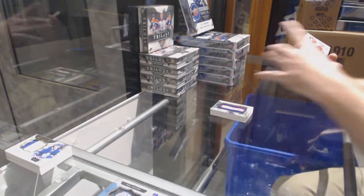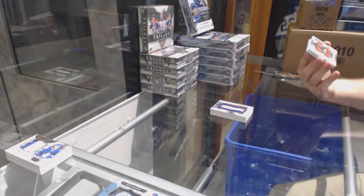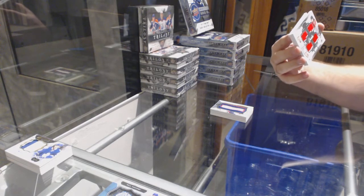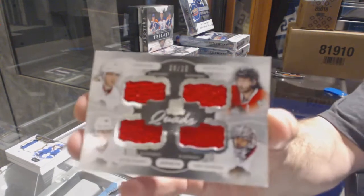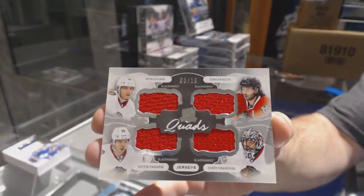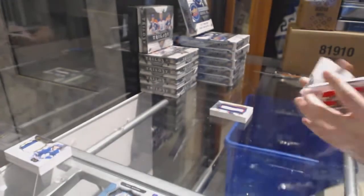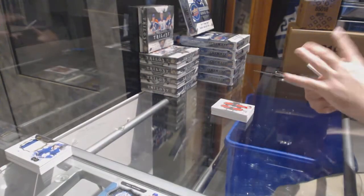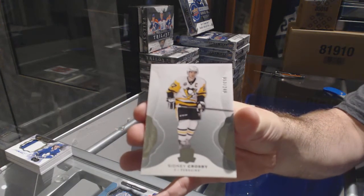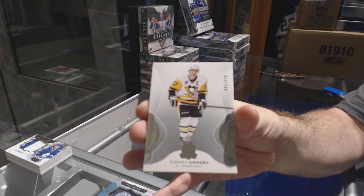Quad jersey, numbered 5 of 10 for the Chicago Blackhawks of Kane, Keith, Crawford, and Panarin. Quad jersey to 10. Well, this is like a stupidly good pack. And we've got for the Penguins, good finish, Sidney Crosby. There we go, folks.